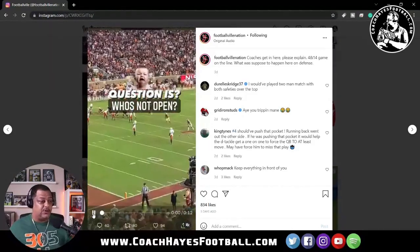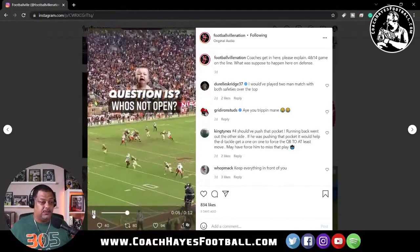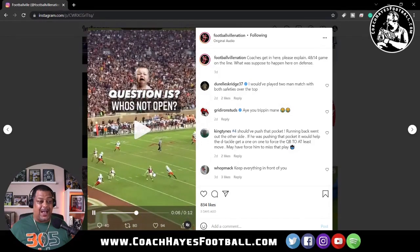Fatal error by 23. You see that? Number 3 receiver takes Tyreek Stevens to the other hash. 80 is working this hash, and boom, 7 curls right behind this guy.